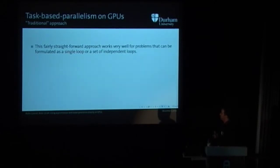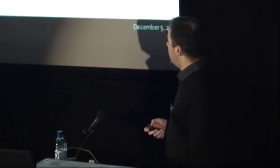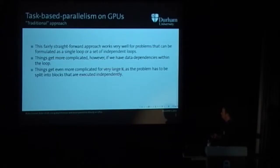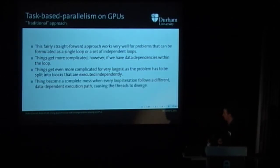This is really good for problems that can be formulated as a single loop or as a set of independent loops. This gets a bit more complicated if we start having data dependencies within a loop. Okay, then things aren't as straightforward. If we have these dependencies, things get even more complicated for very large n, because then we have to start splitting things into blocks that are executed independently, and we have to start synchronizing in between them.